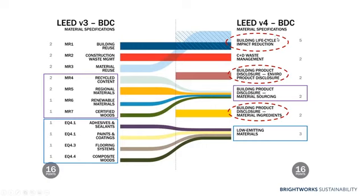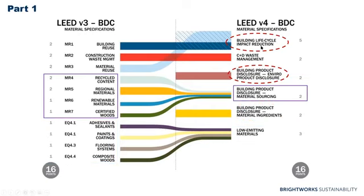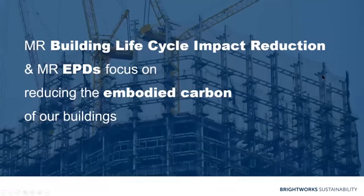Also added several new credits, one around building life cycle impact reduction, which expands quite a bit on the building reuse and material reuse credits, environmental product disclosures, and material ingredient disclosures. And today we're going to be focusing in on the building life cycle impact reduction credit, the environmental product declaration credit, and the material sourcing credit and what they require. And one thing that's really important is that these credits focus in on reducing the embodied carbon of our buildings. The sourcing credit also does that in a related way, but these two credits are pretty specifically focused on how we can reduce the embodied carbon of our buildings.